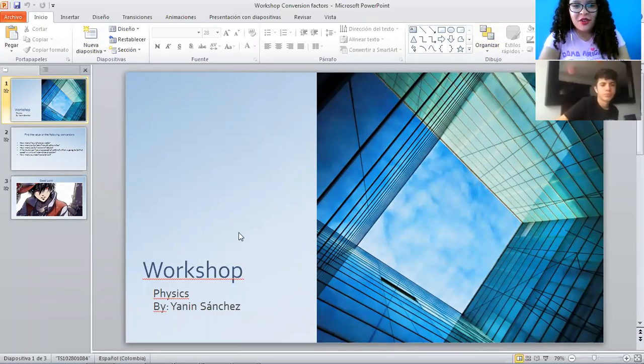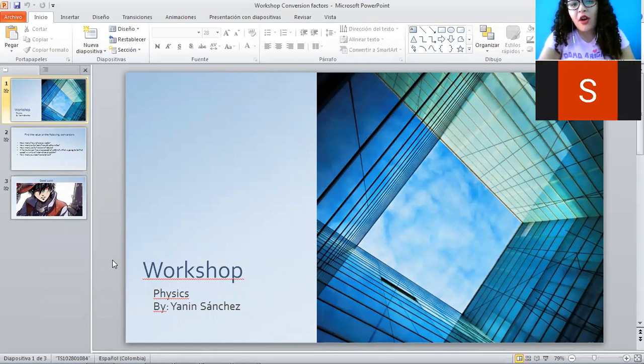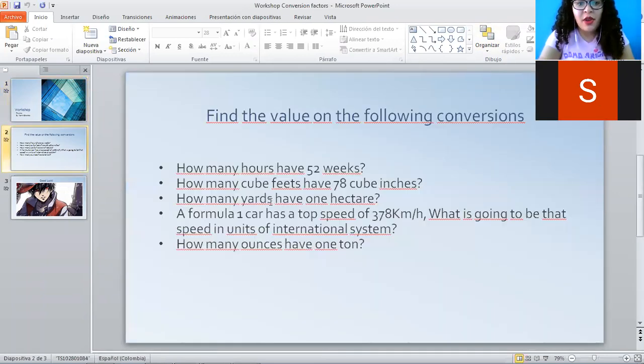Okay, guys, this is going to be the topic for the class of today. We're going to do a workshop of conversion of units. And this is what we are going to do. I'm going to read all the exercises, and after we're going to do it together. Your objective with all these exercises is to find the value on the following conversion.